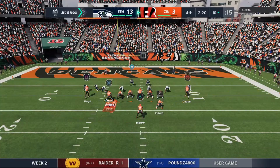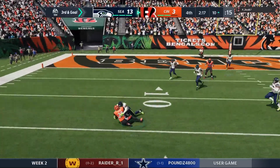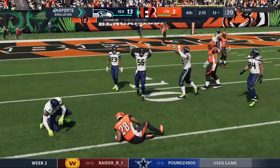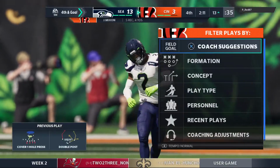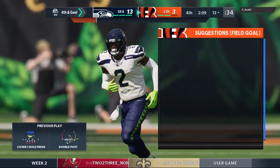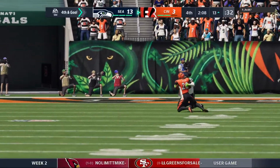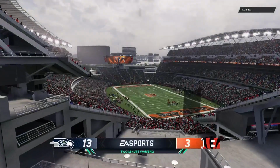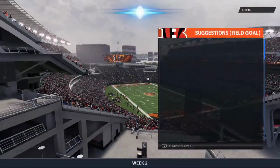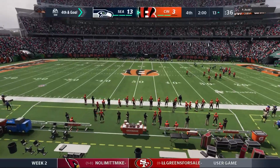Now it's Burrow. He'll find his running back, Joe Mixon. And they'll lose yardage here. They go backwards to the 13-yard line. A loss of 4 yards. Brings up 4th and goal. So on 4th down, out trots the kicker in a big spot here. 2 minutes left to play in this football game here on EA Sports.